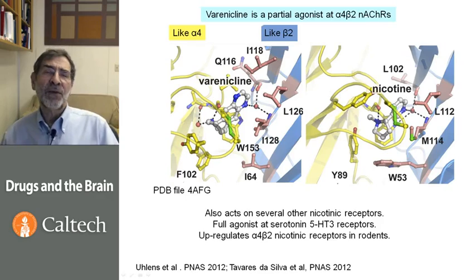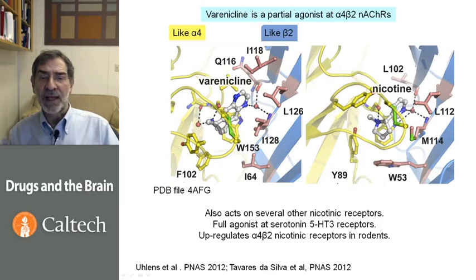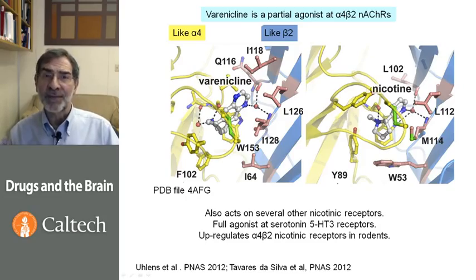In terms of what the success of varenicline tells us about mechanisms of nicotine addiction, I should point out that varenicline does upregulate alpha-4 beta-2 nicotinic receptors in rodents, pretty much the same way that nicotine upregulates receptors. And varenicline needs to be used for a couple of weeks while a person is transitioning from smoking to varenicline to nothing, and it may be that varenicline is able to decrease that upregulation gradually as the varenicline is tapered off. We need more data.